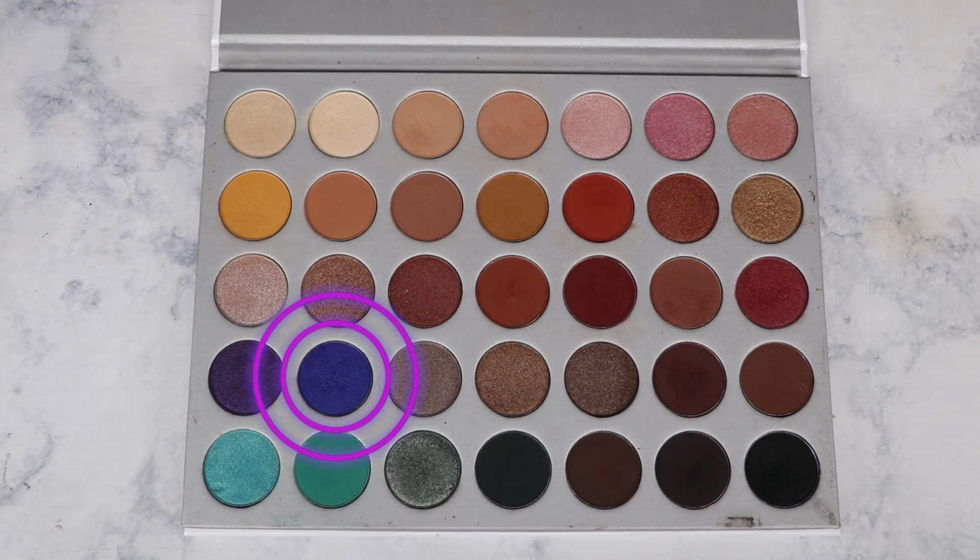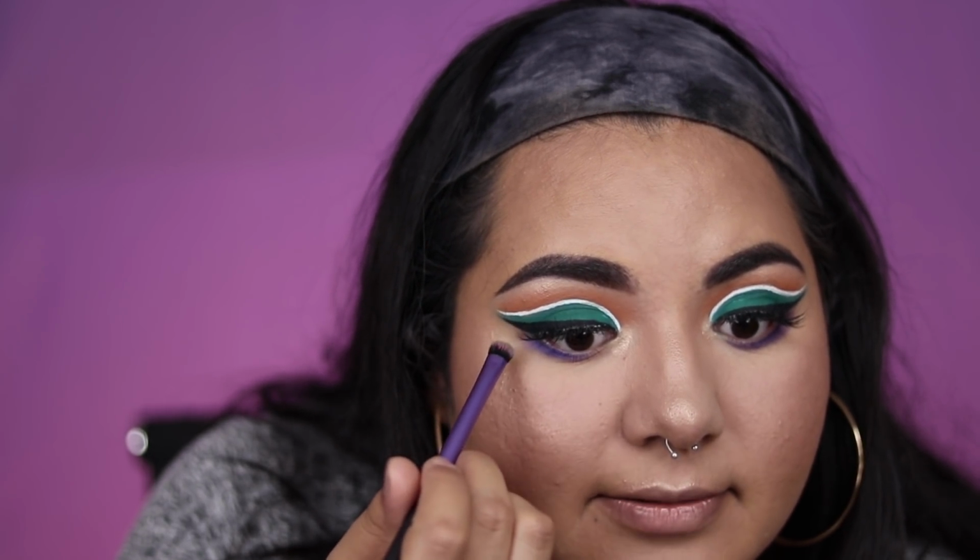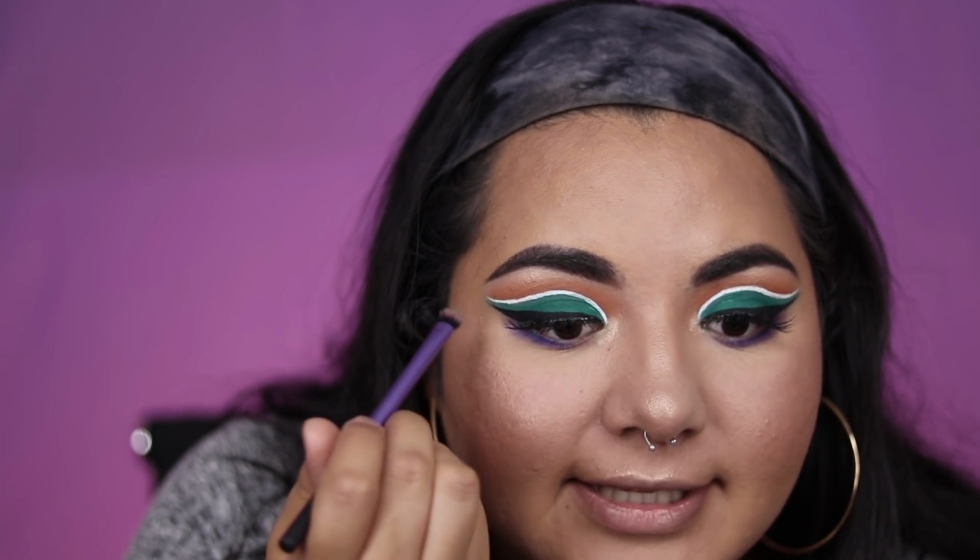So after this, we're going to go back to the eyes because I'm done with the face. This is normally where I like to go back and finish my eyes. So I'm going to take this Real Techniques brush from the purple set. This is their shading brush. And I'm going to go back into the Jaclyn Hill palette and we're going to use the shade Twerk. This is a very royal blue color. Okay, so this is showing up pretty purple like my cameraman said, but that's fine.